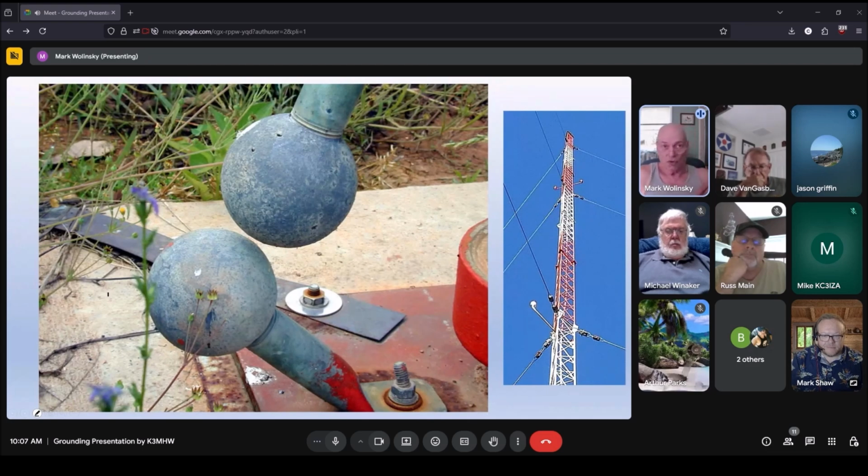This is a picture on the right of an AM radio tower. The tower itself is the antenna, because AM frequencies, of course, are very low. So the tower, the antenna, has to be very long, as we know from 80 and 160 meters. However, they are very prone to getting hit by lightning. They're giant metal devices that are magnets for lightning hits. And I just want to touch on lightning for a minute here.